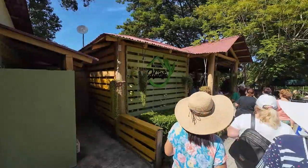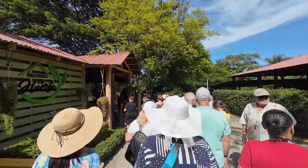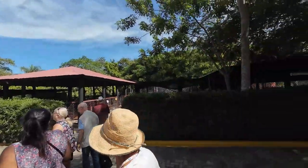We are here at this farm, and this is where we are going to eat, and we can explore the farm and everything that's around it a little later on as well. Welcome, bienvenido. Todo bien.